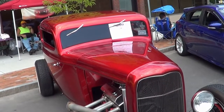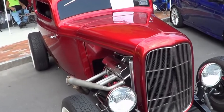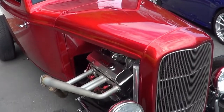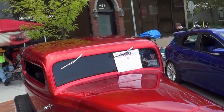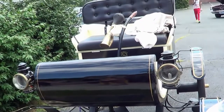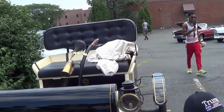Hey guys, everybody remember the song Little Deuce Coupe? You don't know what I got. It's a Little Deuce Coupe. It's a 1932. Yeah, 90% reproduction? Yeah. And so that way I had enough parts where New York State registered it.